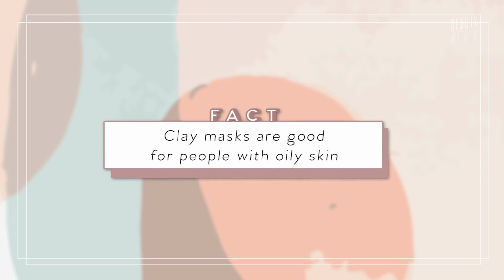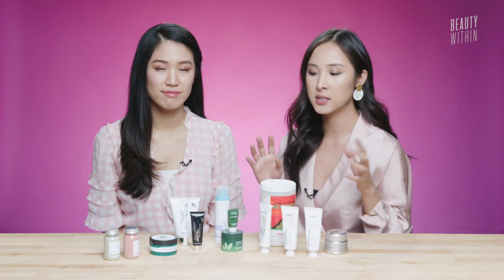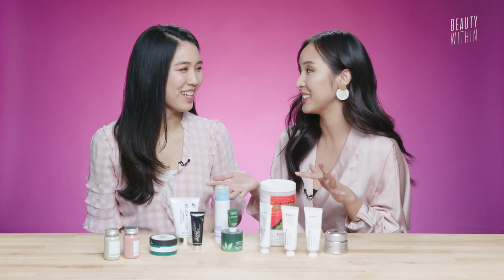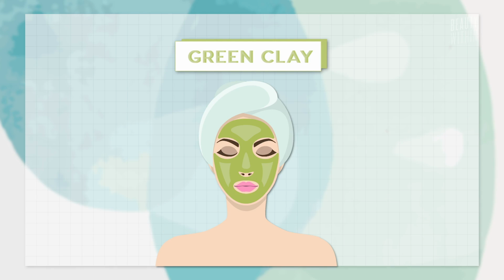Clay is generally better for people with oilier skin and people who are acne prone, because the clay itself, no matter what kind, really helps to detoxify and draw out impurities and dirt. And there are things like chemical reactions, and it's electrically charged, which we'll get into later. She's so excited about the electrically charged. So with clay masks, there are 3 main types of clay we'll see. The first one is green, and then there's white, which is kaolin, and then bentonite.